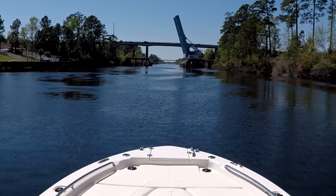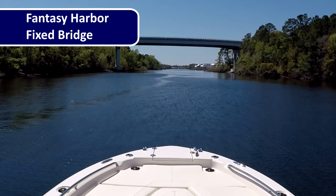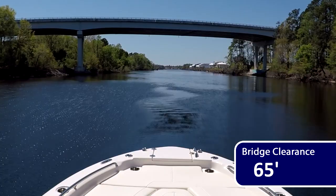We're at mile marker 365.4 on the Intracoastal Waterway, and we've reached the Seaboard Coastline Railroad Bridge. This bridge has a 16-foot vertical clearance when it's closed. However, it's open to waterway traffic most of the time unless the railroad needs to be used. Immediately following the swing bridge is a fixed bridge for Highway 501, and just ahead is the Fantasy Harbor fixed bridge. Both of those with 65-foot vertical clearance. All right, we'll continue on south.